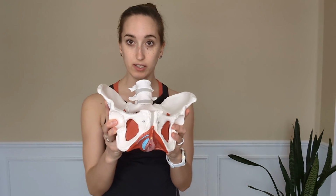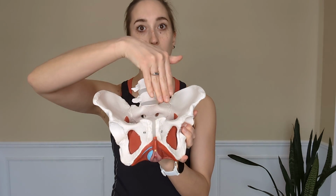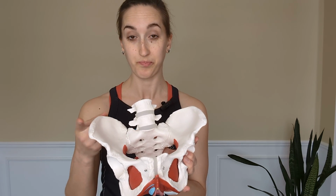We're going to get rolling. If you are not a vulva owner, heads up, I'm going to be showing a vagina model here. So hang with me. Okay, so our pelvis houses our pelvic organs. We have the bladder in the front, uterus in the middle if you have one, and then the rectum in the back. So as a pelvic floor therapist, I address all of these symptoms. Stay tuned, we're going to talk about pelvic organ prolapse in a second.